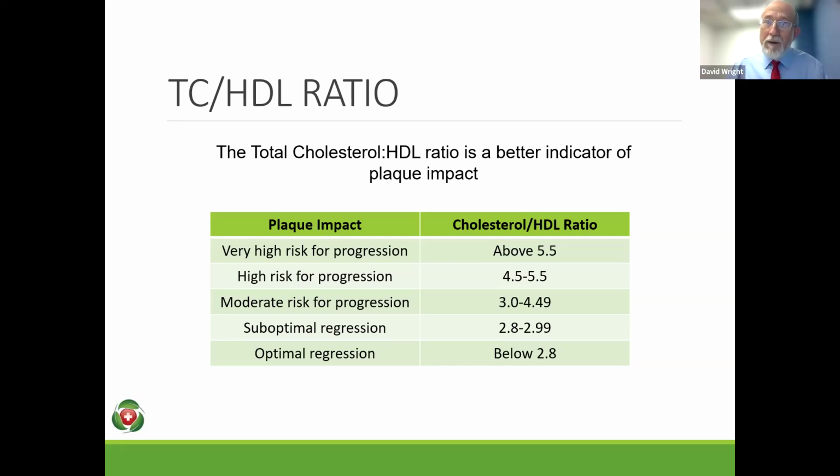So this is a cut point that may or may not be reported on tests that you've traditionally seen, but are reported on the CIT panel. And we want you to use those to help that conversation with patients on, are they still progressing? Are they likely to still be having new plaque formation, or have we finally achieved optimal regression of that plaque?